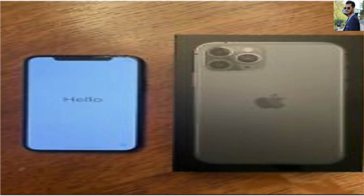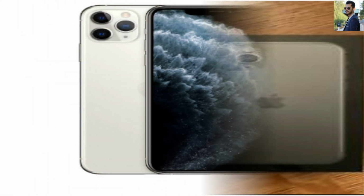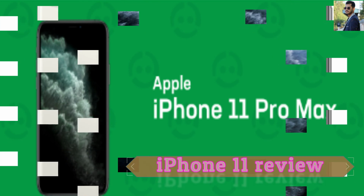There's no fast charger in the box with the iPhone 11, which is clearly a cost-saving move as the iPhone 11 Pro and Pro Max both have an 18-watt charger in the box, which powers up the iPhone far more rapidly than the standard USB plug it comes with. So I highly recommend getting the iPhone 11.